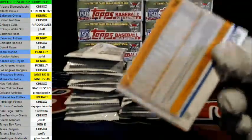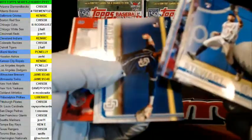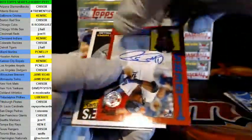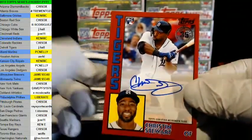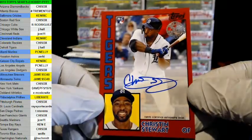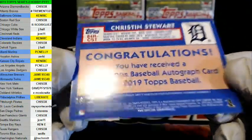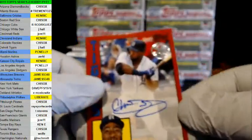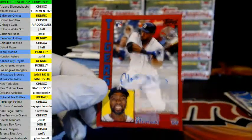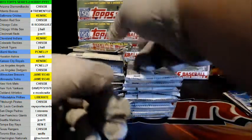What are you going to do, Chi Sox, if I pull you 2 Pete Alonso autos? Huh? Ooh. I thought I did it. Christian Stewart for the Tigers. That should be out of 25. Tigers go to J Hall. And that is out of 25. 13 of 25. Boom. Yeah, I saw the Kikuchi. Nice hit, Mr. Hall.